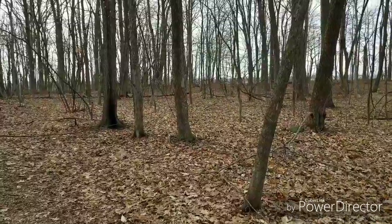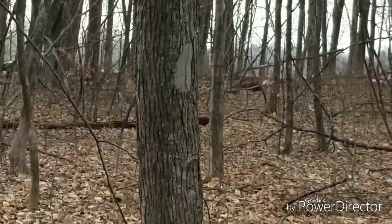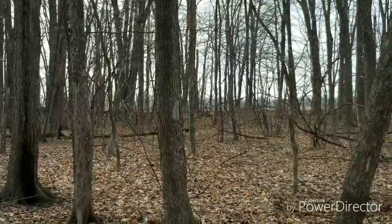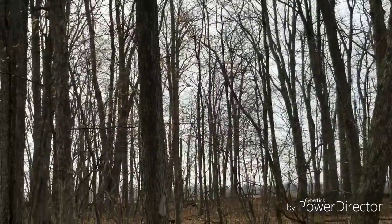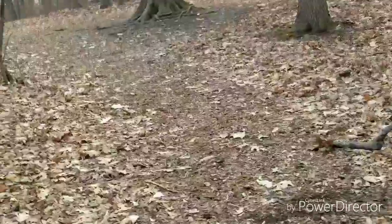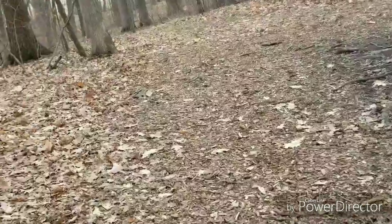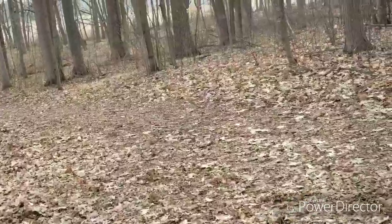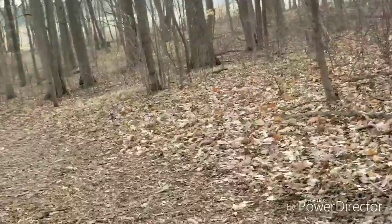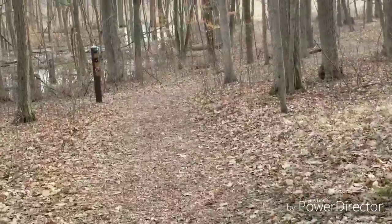Oh, little bitty birdie. Little bitty birdie, where'd you go? It's hard to see little bitty birdies when you're trying to pick them up on camera. In shadows, I can see it moving. Another sign down here. By the swamp. This looks like it goes out into a field. Maybe that's Harvey's field.